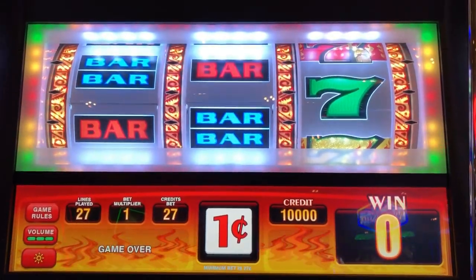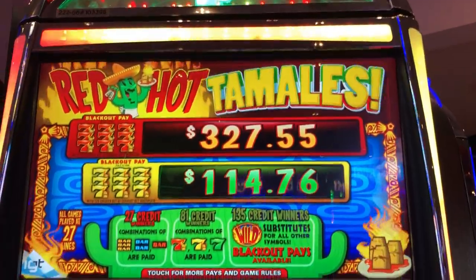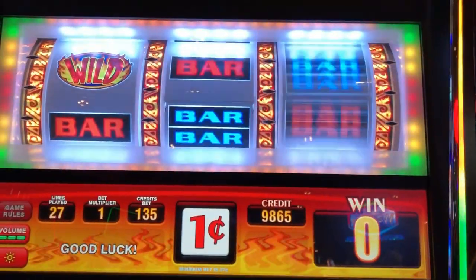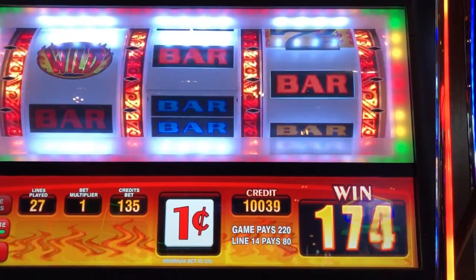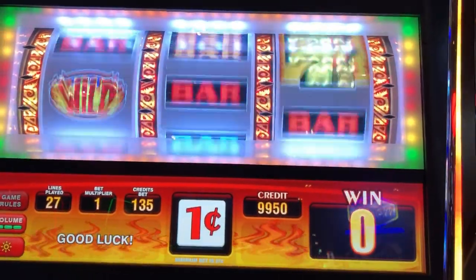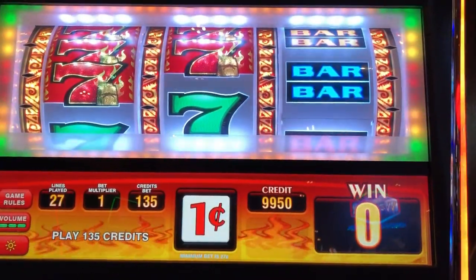Hello, Slot Family. We're here at the Hard Rock. And I'm playing Red Hot Tamales. What is the max bet? $1.35. That's what we want to see, though. Those sevens filled up.